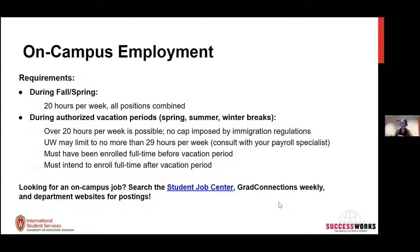So if you are working spring semester and you want to work winter break, you also need to make sure that you were enrolled in classes for fall semester, before that vacation period. And of course, you must intend to enroll full-time after the vacation period. So if you're graduating in May, you can't work over the full-time vacation period of summer, because of course, you're not intending to enroll for fall semester.